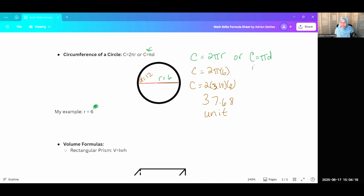And then we do this one over here. C equals pi, or we can just say 3.14, times d, which is 12. And you will get the same answer. So C is equal to 37.68 units. Put the s on there. This is already rounded to the second decimal value, the hundredths place. That's good, and let's move on to the next one.